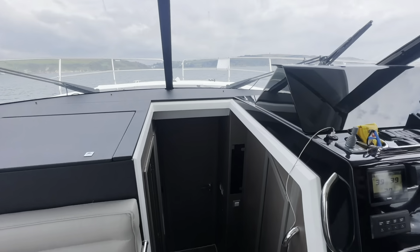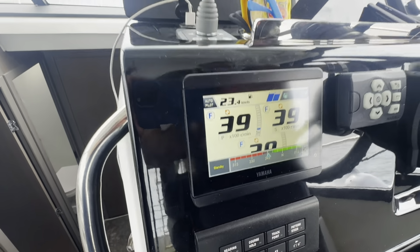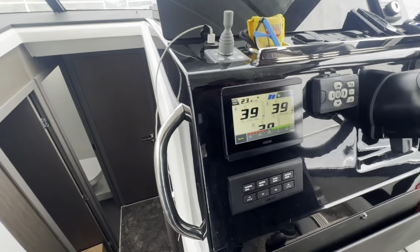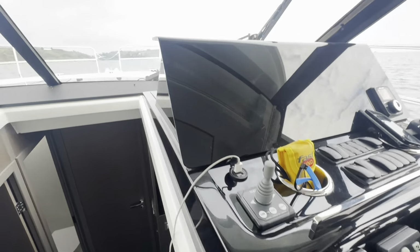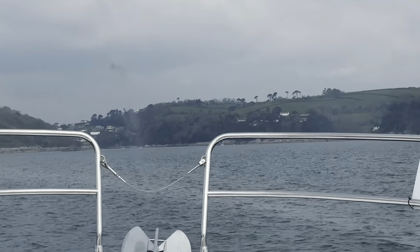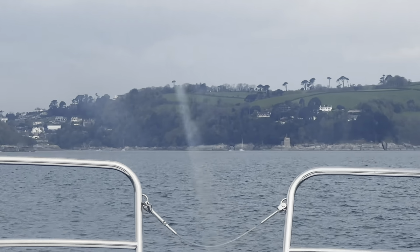Right, we're doing 3,900 RPM, 23.4 knots, and we're just coming in to Dartmouth now. You can see the entrance there. So we shall be alongside in the next 10-15 minutes.